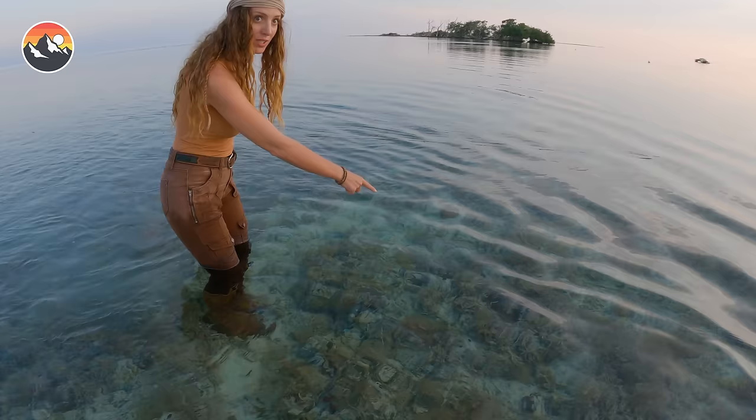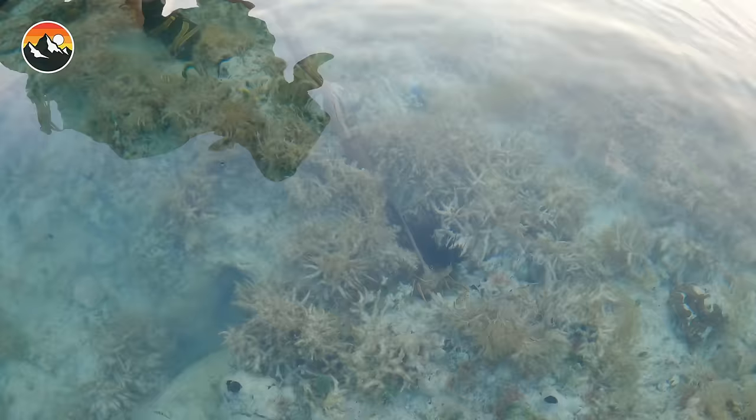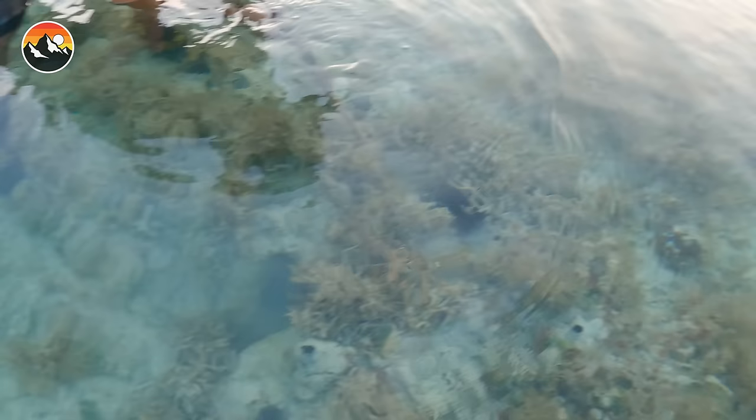Wilson! What, I'm right here. Yeah, I know. You've got a lobster. Dude, it's halfway out of the hole right now. Oh, yeah. Oh, it's a little guy though. Not gonna be edible.